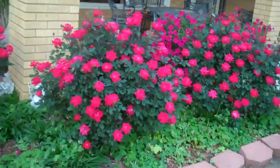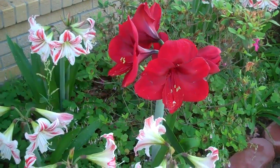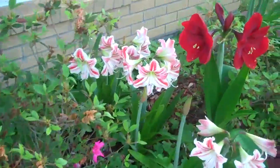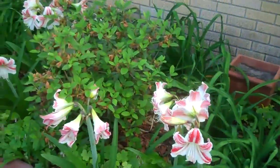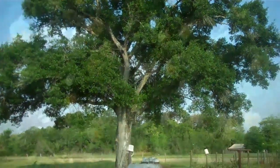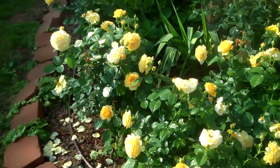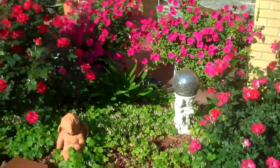More red knockouts. The azaleas are through blooming, but the amaryllis that's coming up around the azaleas are putting on a good show. More candy stripe amaryllis. Our big water oak tree. I really love these yellow roses. A morning shot of the knockouts.